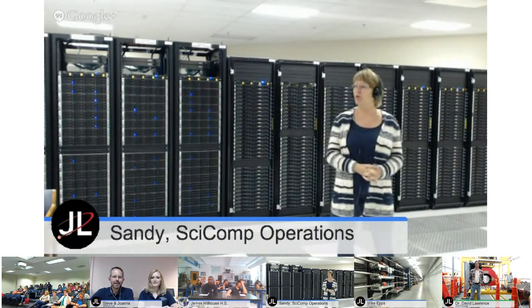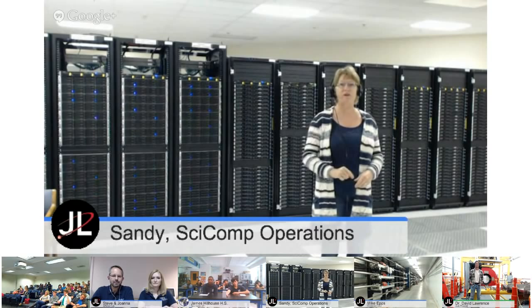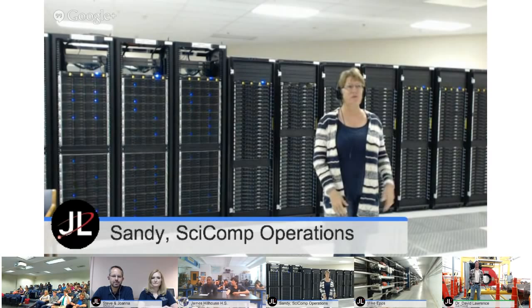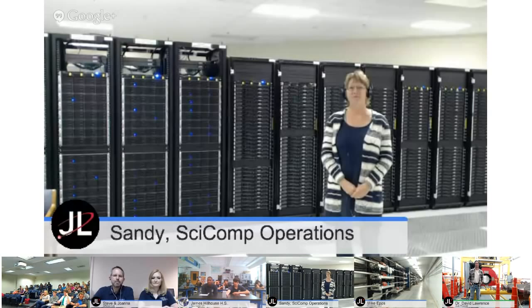Yeah, the room is actually outfitted so that we can add more computers, but as it turns out, computers are getting smaller and smaller and smaller. So the more compute power we have, typically the smaller it gets. Some of our racks aren't even full all the way to the top. So we have plenty of room to expand, but actually computers are getting smaller each time we go out for a new procurement.